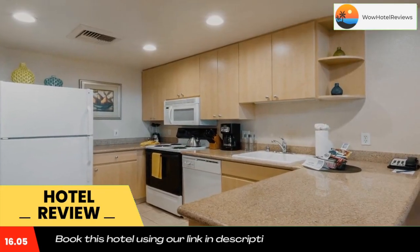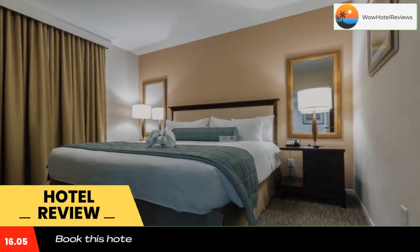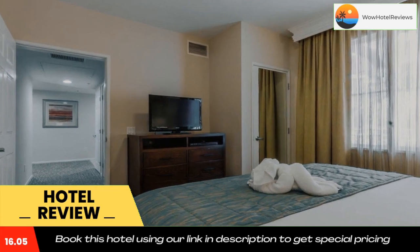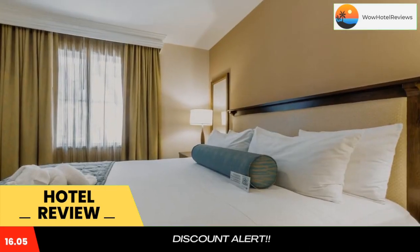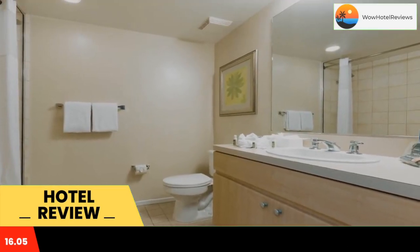Free Wi-Fi is provided. Grand Pacific Palisades Resort's rooms offer Mediterranean architecture and include a flat-screen LCD TV, a coffee machine and an iPod docking station. Suites feature a living area and a contemporary fully equipped kitchen.